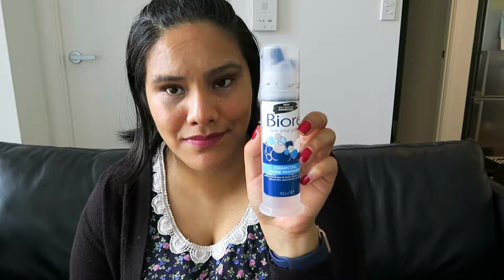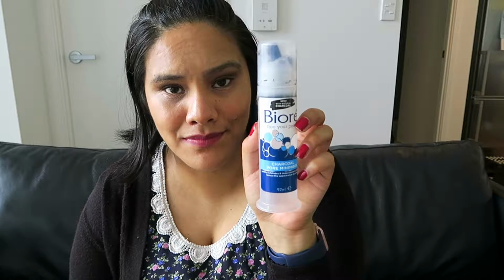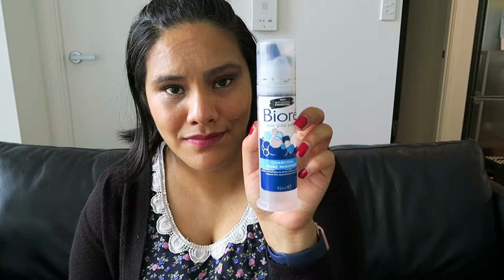Next up is a facial scrub, and it is the Bioré Charcoal Pore Minimizer, and I won't be repurchasing that again. I love the Bioré nose strips, those are amazing, but that facial scrub, it didn't feel like it was scrubbing shit. And I'll definitely be going back to using the Yes to Tomatoes facial scrub that I used before I bought that, because that stuff was amazing. This stuff, not so much.